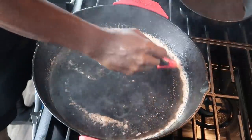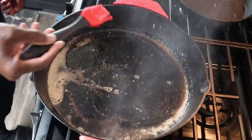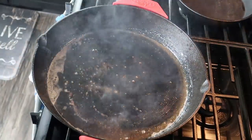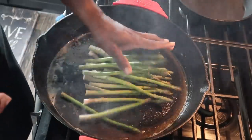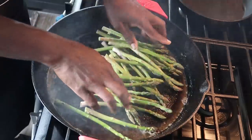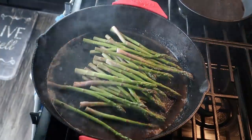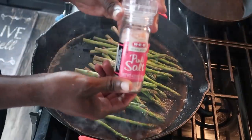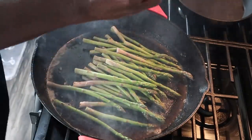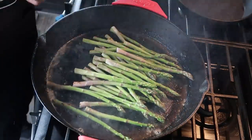All right, y'all, so I got my cast iron skillet. Some very hot butter. We're just gonna do a little asparagus. A little asparagus. There you go. Nothing too fancy. Use a little pink salt, ground it, of course. There we go.